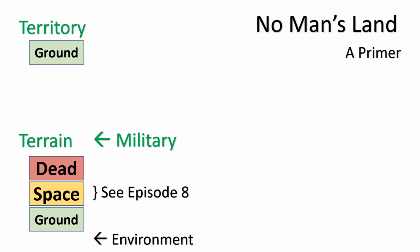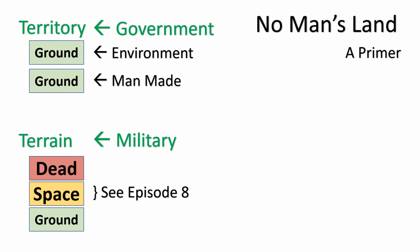Thus we arrive at our practical, if split, description of no man's land. Military no man's land consists of the ground between opposing forces. This ground may be classified into three categories: death ground, dead space, and dead ground. For a full explanation of these three grounds, please see Soldier vs. Historian, Episode 8, The Philosophy of the Infantry. Non-military, or more precisely governed, no man's land consists of two grounds: environmentally created dead ground, think of the Alps, Mount Everest, the Atacama Desert, or Antarctica, and man-made dead ground, think landfills, nature reserves, or training areas.